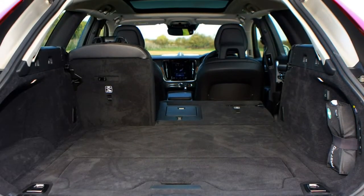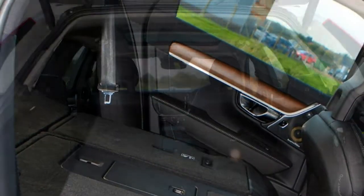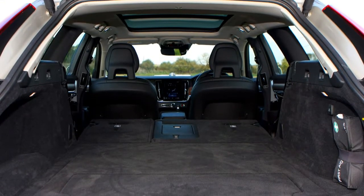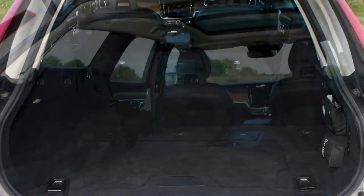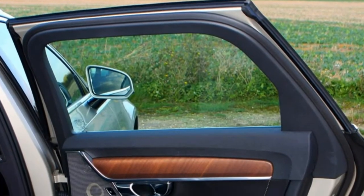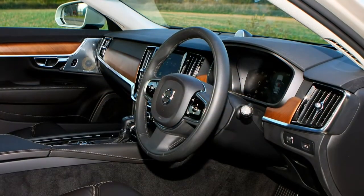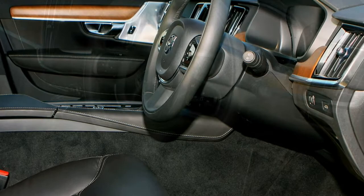The way it drives is familiar too. Volvo calls this relaxed confidence, and it is a refreshing change from the sporty pretensions of its German rivals. It's no driver's car, although very capable nevertheless, but there's a lot of confidence-inspiring traction allied with a quiet, comfortable ride, especially if you opt for the adaptive suspension package.